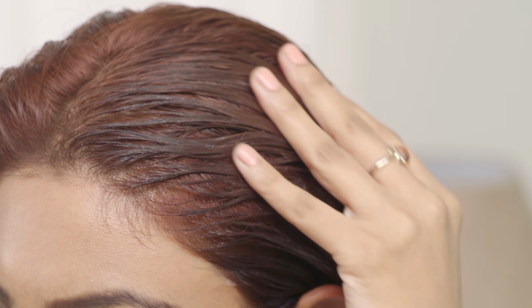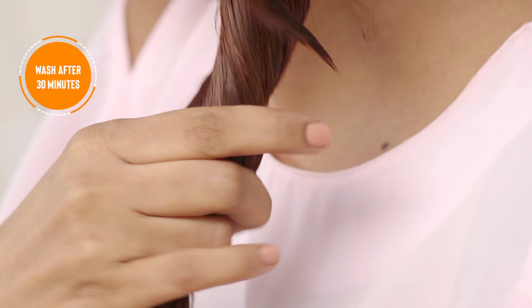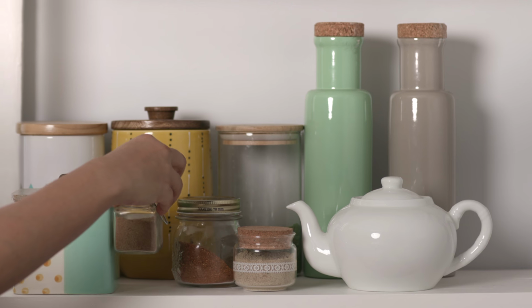Apply from mid-lengths to the ends and leave it for about 30 minutes. Rinse it off with a mild shampoo to reveal softer, smoother hair. Let the route to gorgeous and glamorous hair start from your kitchen.